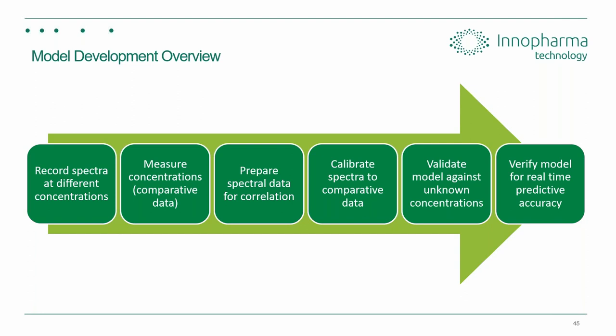So in order to resolve the correlation between things, and to use that correlation to go from signal to concentration, for example, what we do is we record the spectra at different concentrations. We measure our concentrations, that's our comparative data set. We can prepare spectral data for that correlation. So if there's any processing that we have to do, I'll discuss different processing. Yes, that was the Pearson correlation coefficient that I just mentioned.